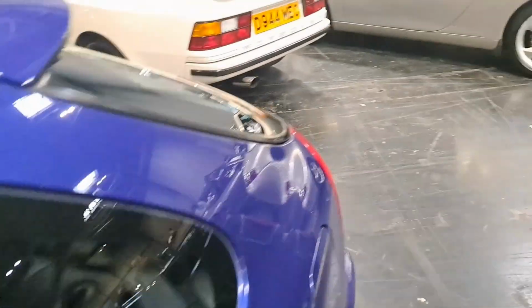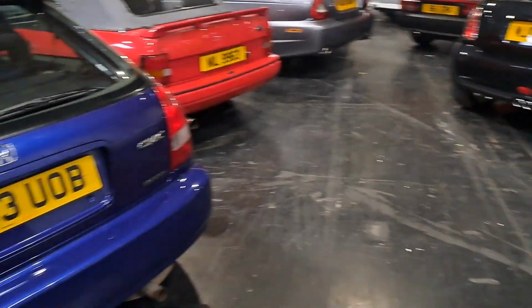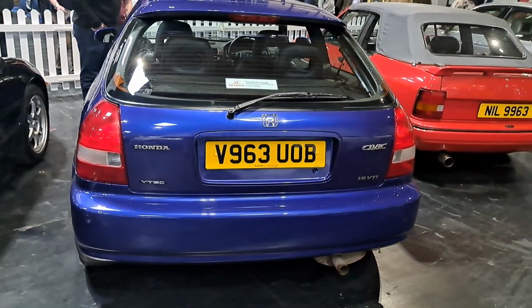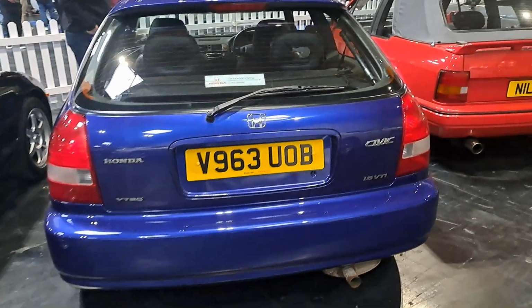I shall tell Mr. Quirk from Planet Auto this is here because he owns one of these. It's a 1.4 from 1999. I've driven it. He's had it for years. This is the 1.6 VTI. The MB6, I think it was, which was a 5-door, was a 1.8.